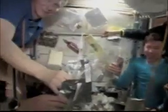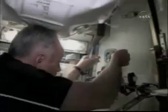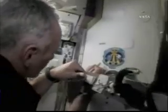Here's a toast to everybody drinking the recycled urine, and it was a very happy moment. There's some tradition. Our lead spacewalker, EV1, Danny Olivas, is putting a sticker in the U.S. airlock on the space station, and then each crew member signs around the crew sticker there.